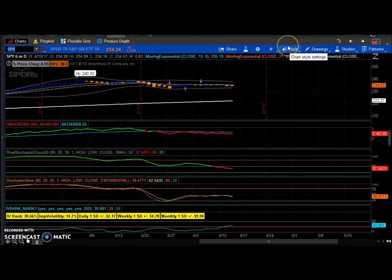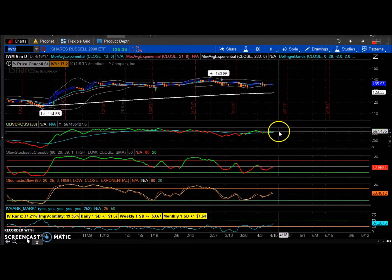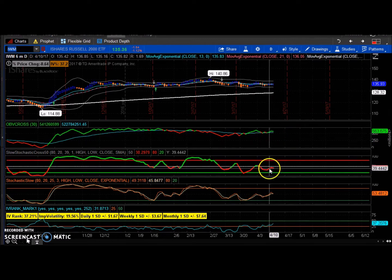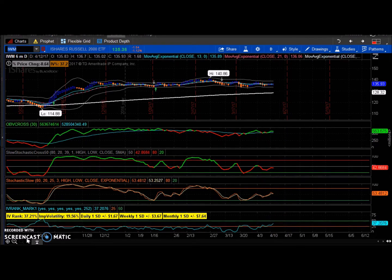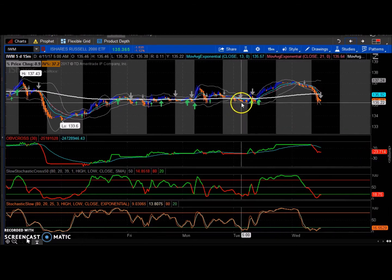Now let's look at IWM real quick. IWM, shoot, still green. We want that red. We want this thing to turn over, but IV rank is still creeping up in IWM. So take a look at that opportunity. Let's look at that 15-minute chart right here. Here we go. Yep. See?